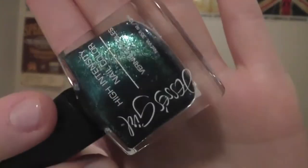Another nail polish that I obviously forgot about. This one's really pretty. It's another Jessie's Girl. I don't think it has a name. Glee. There you go. It does have a name. I'm just a liar.